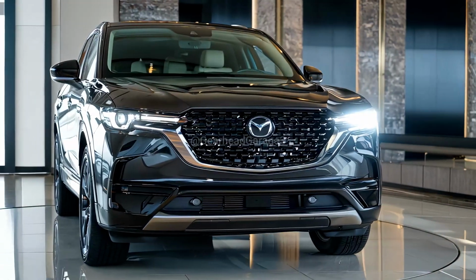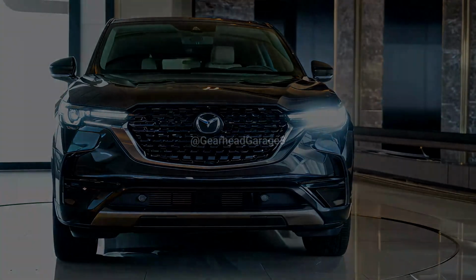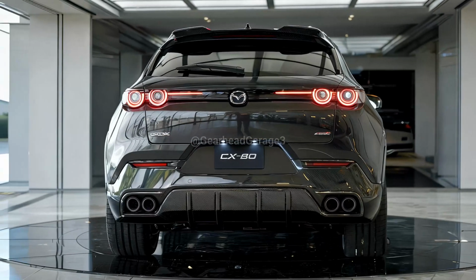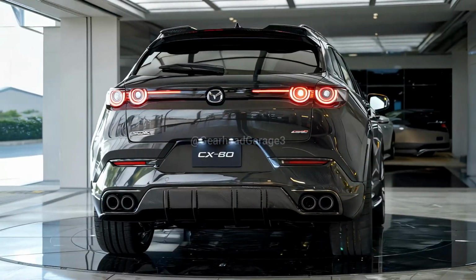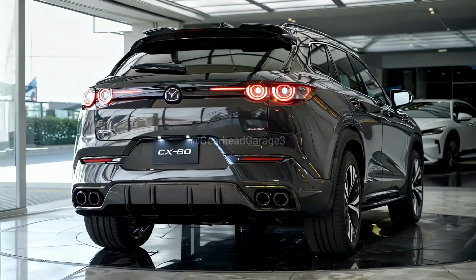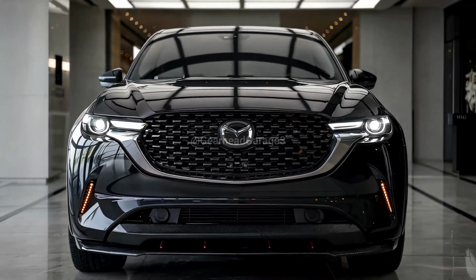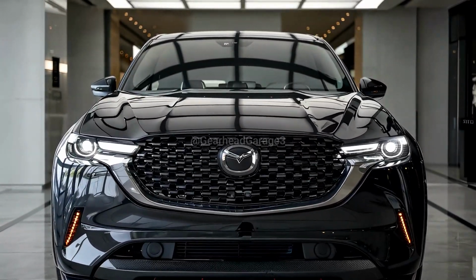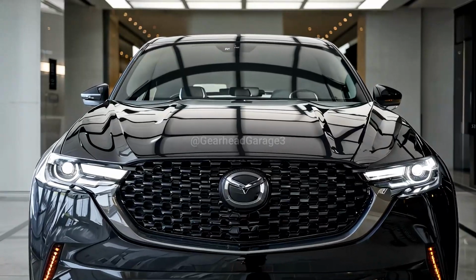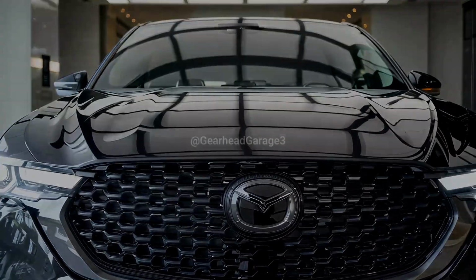Mazda offers multiple engine options here, a 3.3L inline-6 petrol or diesel and a plug-in hybrid, PHEV, with a 65 kilometers electric range. Need to tow? The petrol and PHEV handle 2,500 kilograms, while the diesel tops out at 2,000 kilograms. Safety features like autonomous emergency braking and 8 airbags give you peace of mind.